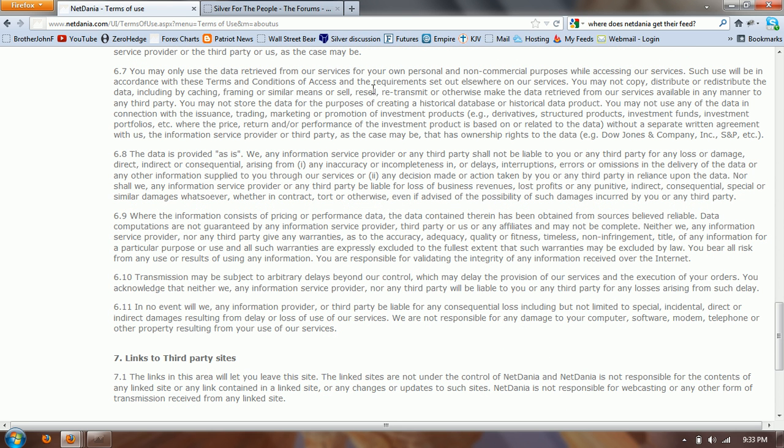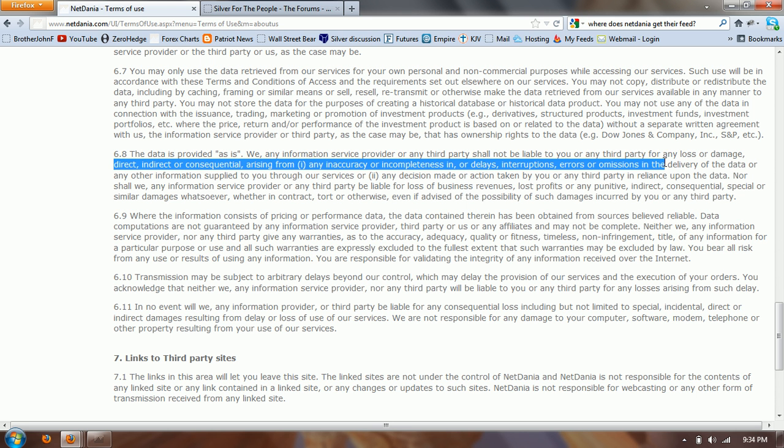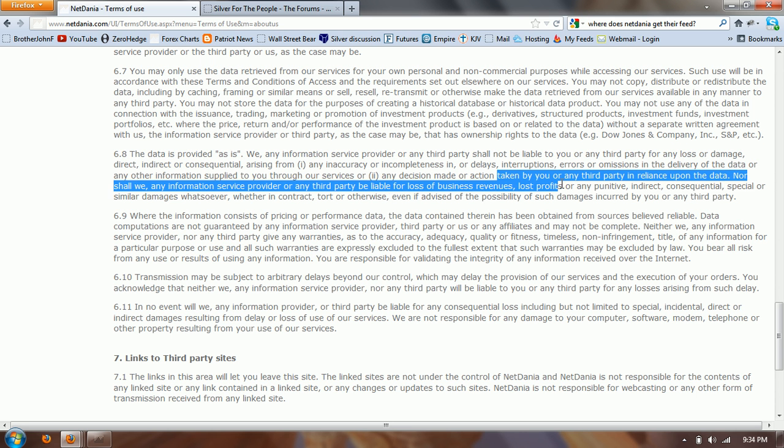You may only use the data retrieved from our services for your own personal and non-commercial purposes while accessing our services. Such use will be in accordance with these terms, etc., etc. The data is provided as is. Any information service provider or any third party shall not be liable to you or any third party for any loss or damage, direct, indirect or consequential, arising from any inaccuracy or incompleteness, delays, interruptions, errors, omissions in the delivery of data or any other information supplied to you through our services, or any decision made or action taken by you or any third party in reliance upon the data.